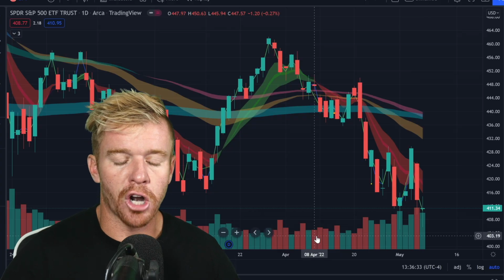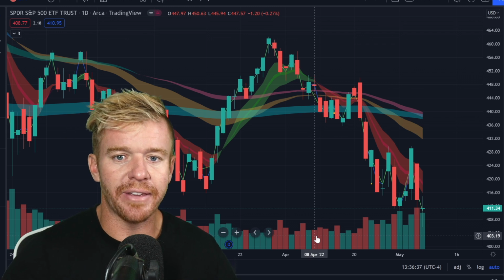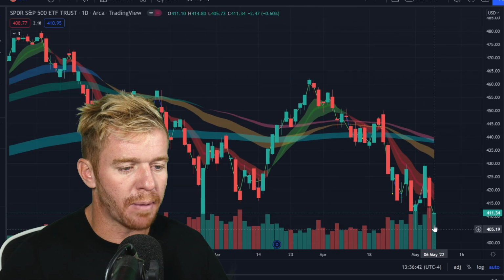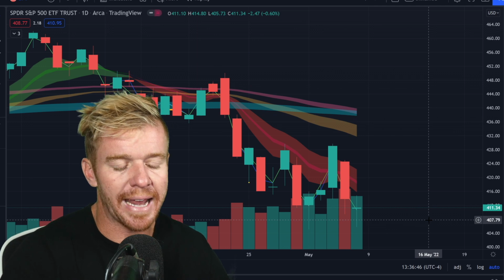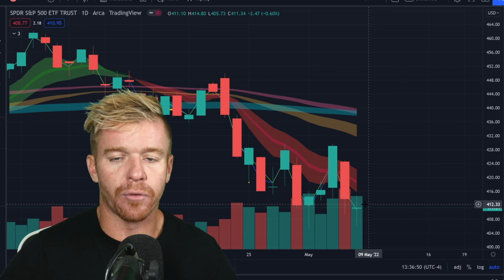So obviously the first chart we're going to pull up here is the SPY. The SPY is basically the ETF that follows the S&P 500. And you can see right now the SPY is at the 411 area. A very interesting close here for Friday, when we bounced off the lows down there at the 406 and pushed back up to the 411s.